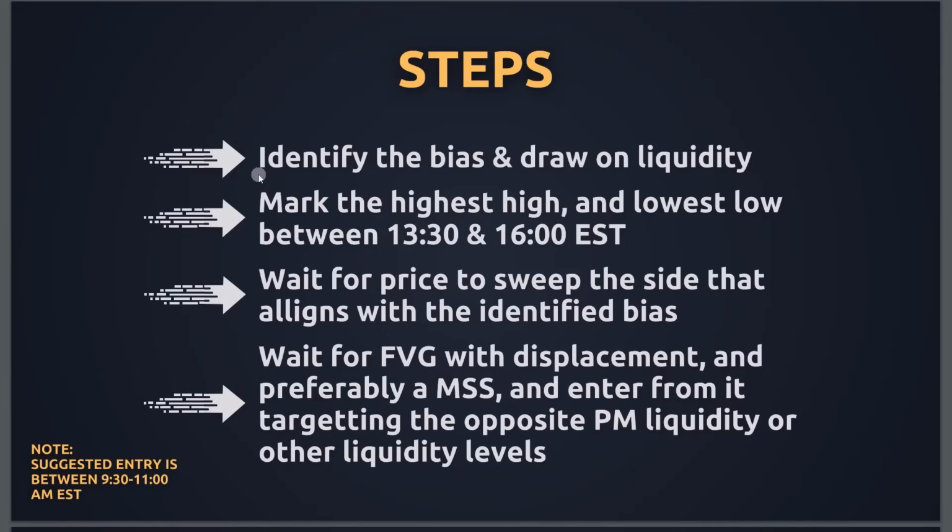Eastern time. Then we wait for price to sweep the side that is aligning with the identified bias. So for the first step, if you identify the bias as bullish, then I would wait for the PM session low to be taken to go up. That's what I mean by this step right here, the third one. And the fourth one, we wait for a fair value gap with displacement.